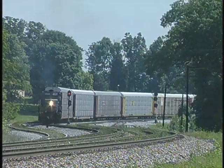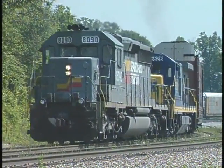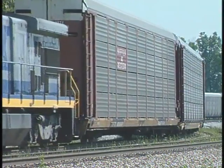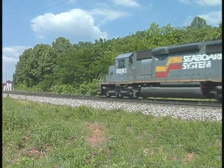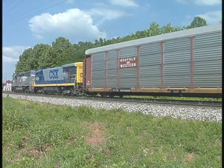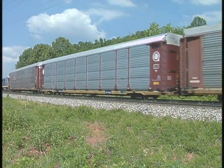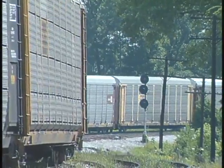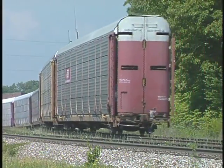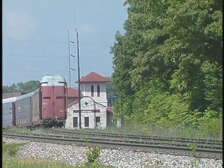Those extra long and high automobile cars behind the GM and GE locomotives exaggerate the tightness of the S-curve at Bridgeport. Bridgeport has an attractive Spanish mission-style station, reminiscent of the Southwest and of southern Florida.